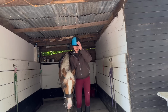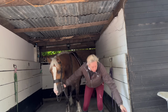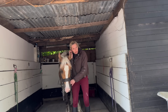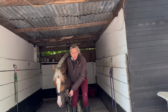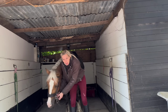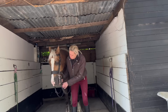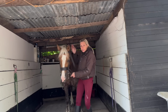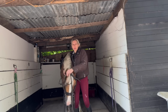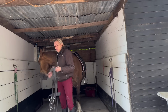Someone did ask me once if I actually warm him up, because I don't show it. Of course I warm him up, as you would do any other horse, but it just takes up so much storage on my phone. I ride him for about 30-45 minutes, and most of that is in walk, just warming him up and cooling him down, because he knows his job. He doesn't need to be taught anything, he just needs to be kept fit and get sharper. So yeah, of course he's warmed up.